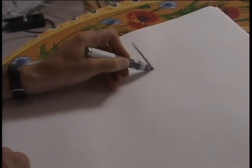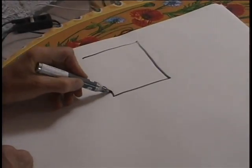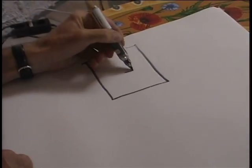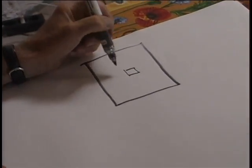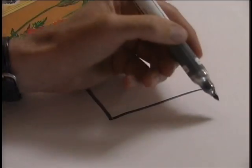So let me mention a couple of things of what not to do in compositions that seem to happen over and over again in student work. One is to put the center of interest right dead in the middle, which brings our eye there so fast that we don't tend to move around the composition.